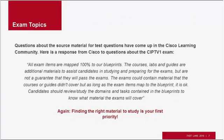Okay, if you look at the Cisco Learning community, there are questions and threads on these exams. And here's a response from Cisco to questions about the CIPTV1 exam. This goes to the issue of where the content comes from. So all exam items are mapped 100% to the blueprint. We're going to look at the blueprint.